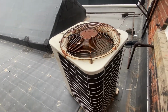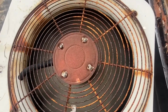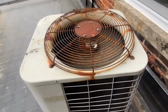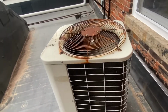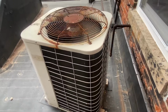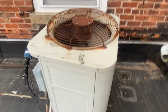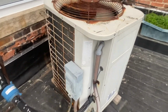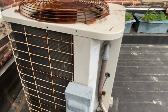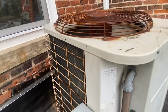Currently has a Copeland scroll compressor inside of it. This unit takes after Carrier's Tech 2000 lineup. It has this big service door on the side that technicians love. I believe it's a 3-ton.